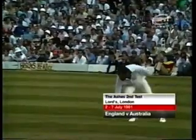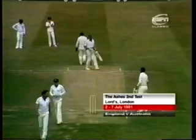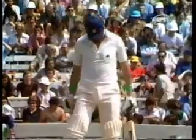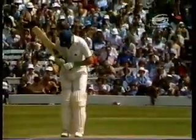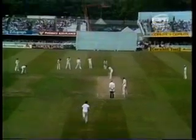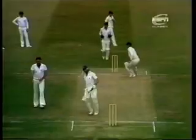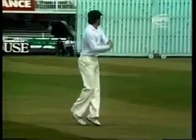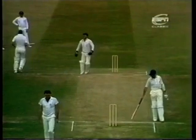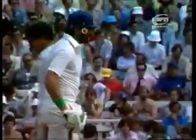Very bright, the fielder. Two to Gooch. Nicely played. Good, confident stroke off the front foot by Graham Gooch, and this very much the pattern of England's first innings.